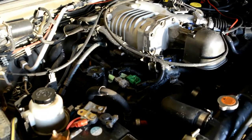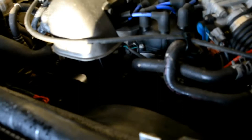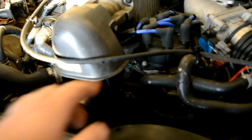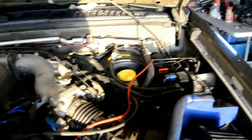So, supercharger's gotta come off. Basically everything in this valley. The coolant hose that I blew, I can't see it in here. It's in behind that black hole. So thankfully we're pulling all this off anyways, so that we can get at the heads. So that'll be alright. All that's got to come off.